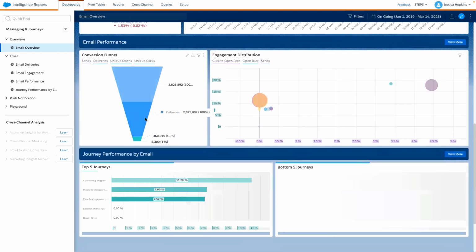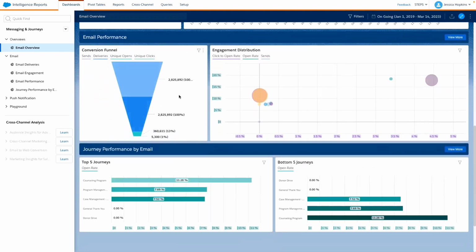As we scroll down, we can view our email performance. So we have a nice conversion funnel, so we can see where all of these land between sends and unique clicks, and even seeing those engagement distributions over time as well.